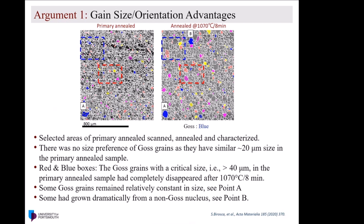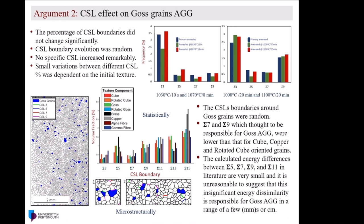Next, we try to validate the second argument, where we try to understand the effect of the CSL boundary on the Goss grains. We looked at all sigma 5 and sigma 7 boundaries. These are the two main sigmas, or CSL boundaries, believed to be responsible for abnormal grain growth.